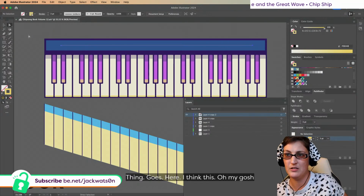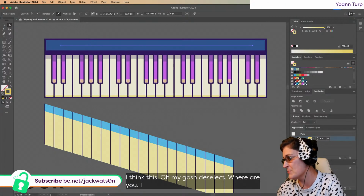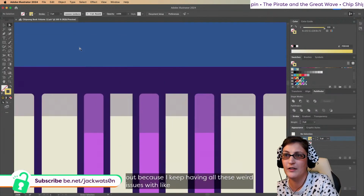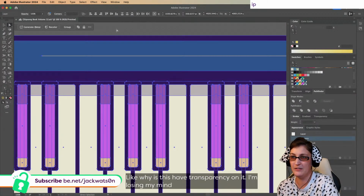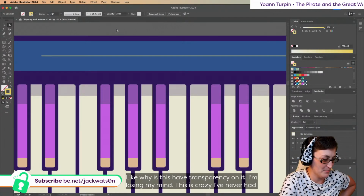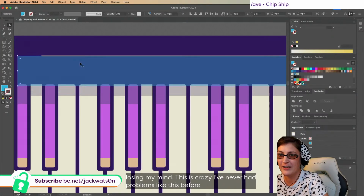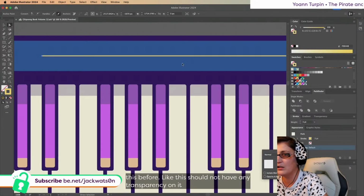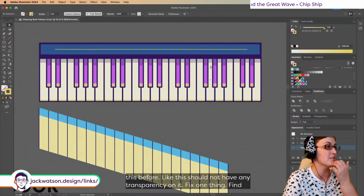Oh my gosh, deselect. Where are you? I have my layers panel pulled out because I keep having all these weird issues with why does this have transparency on it? Oh, I'm losing my mind. This is crazy. I've never had problems like this before. This should not have any transparency on it. I'll fix one thing, find 7 other things that go wrong, right?